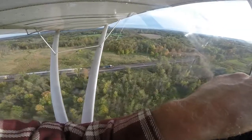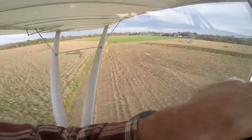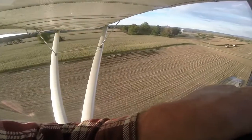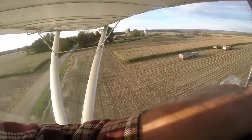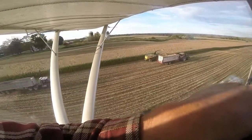So went out looking for Farmer Bob, and he wasn't working, but the VanLieshouts boys were. So I said, hey, they're over there chopping. You can see they got the big machine, and they got the trucks and the trailers following them along. So we circled around a couple times here, and they got the chopper, and it's chopping the forage and blowing it right into the self-unloading wagon behind the tractor here.